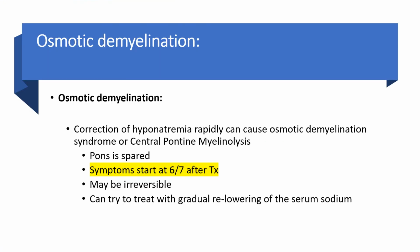Osmotic demyelination. When hyponatremia is rapidly corrected, then we stand the risk of running into Osmotic Demyelination Syndrome, otherwise known as Central Pontine Myelinolysis in the past. Here, the pons will be spared, and the symptoms will start at 6 days after the treatment. It may be irreversible, but you can try to salvage the situation by gradually relowering the serum sodium that is now high.